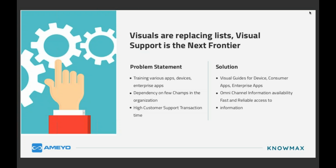The funniest part, Gaurav, is that you can't even read that user manual. It is in such a small font.